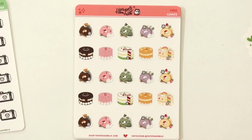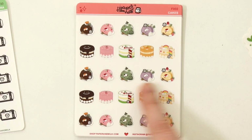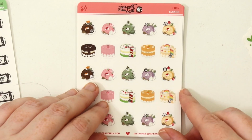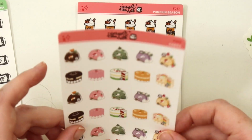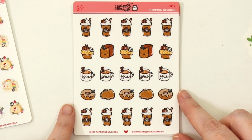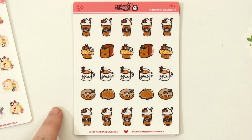I picked up cakes because I didn't previously, and excuse me, there might be a weird cut there. I just coughed a little. But yeah, I didn't have this cake sheet before, and it's actually really cute, and I love how there's the roll cake, but also the little cute cakes that you can use anytime. So I thought I'd pick that one up because we found some really good bakeries here in Helsinki that do cakes, so we're cake mad.